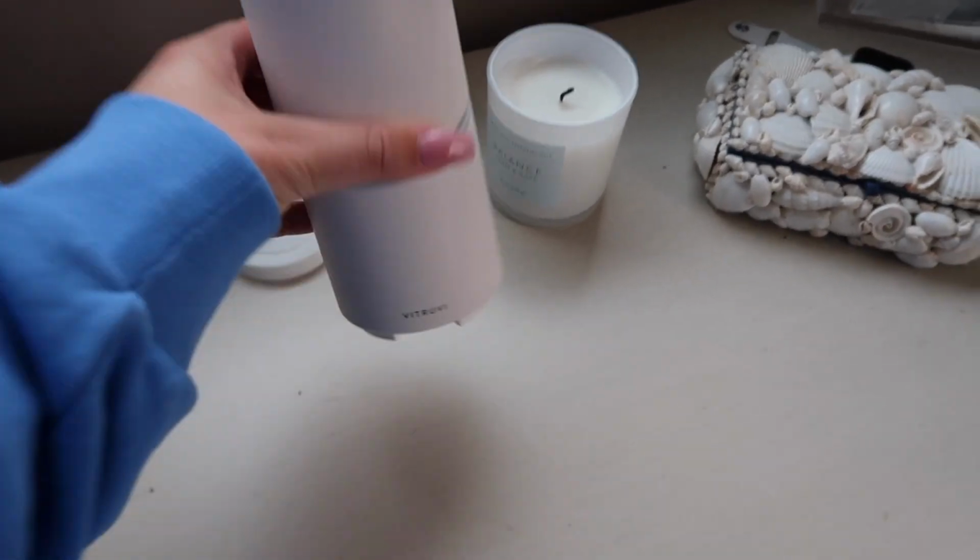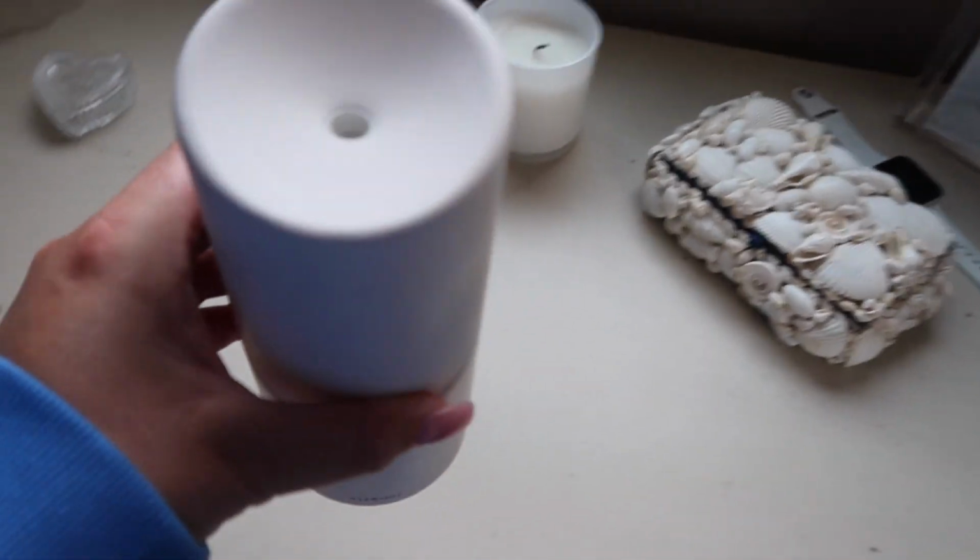Okay guys, here is the Vitruvi Move diffuser, and I actually need to fill it up right now. All you do is give it like a tiny bit of water.